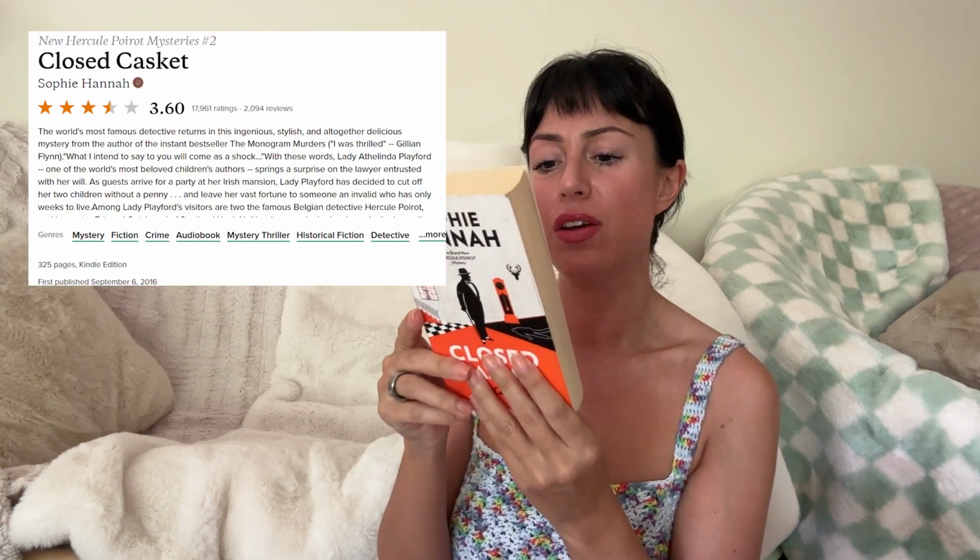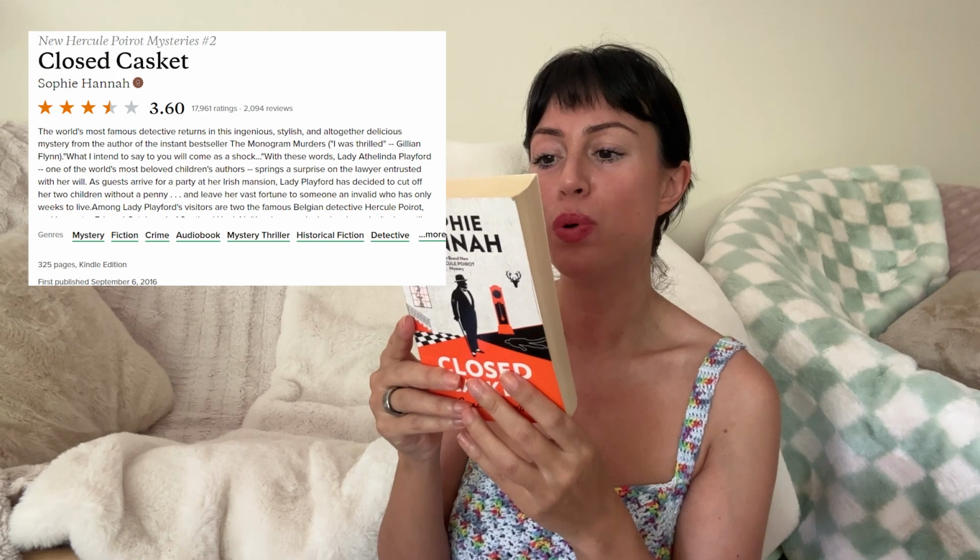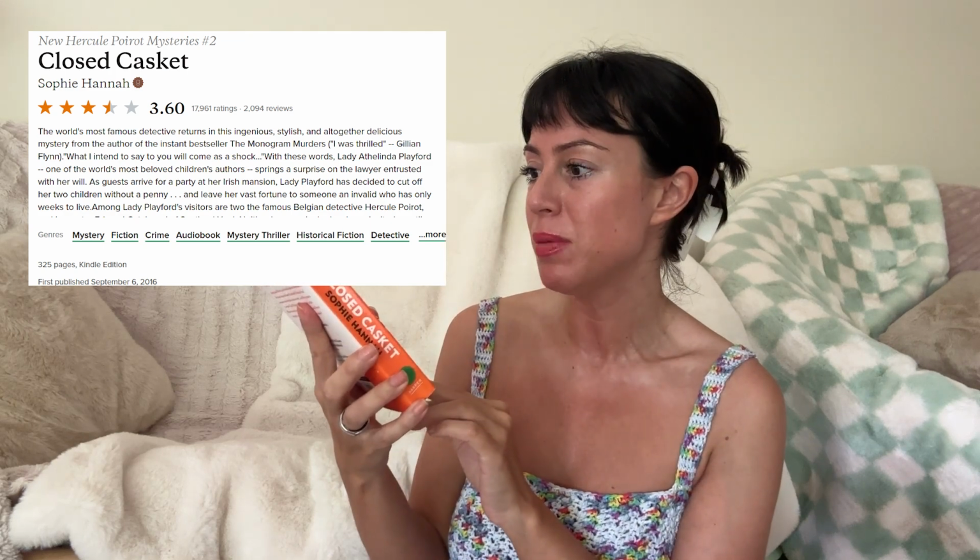I will try it. It's got two names on there though. Hannah's reimagined Poirot. So maybe it's not Agatha Christie. Maybe someone else has done a spin on it. The cover looks a little bit beat up. This is definitely a secondhand book, whereas this one felt pretty new. This one feels old. Let's look this up.